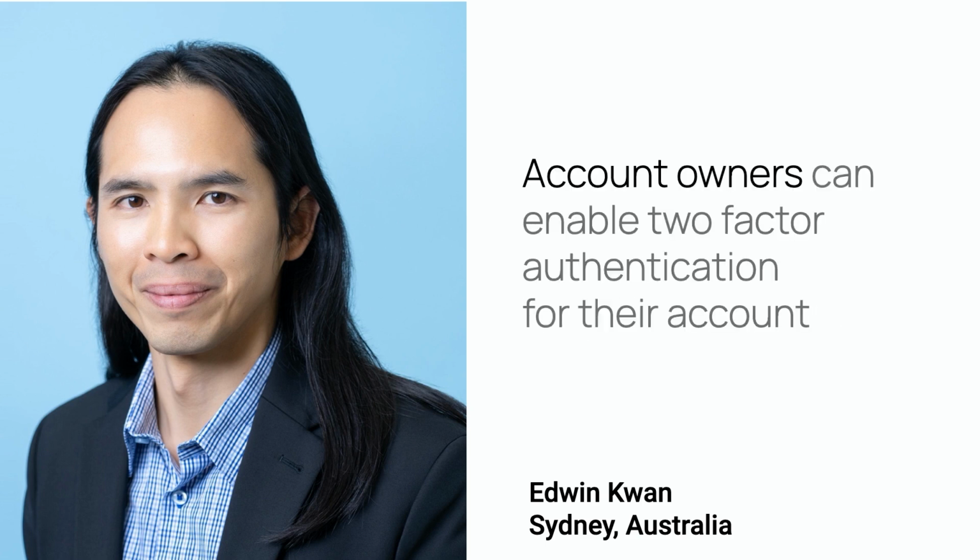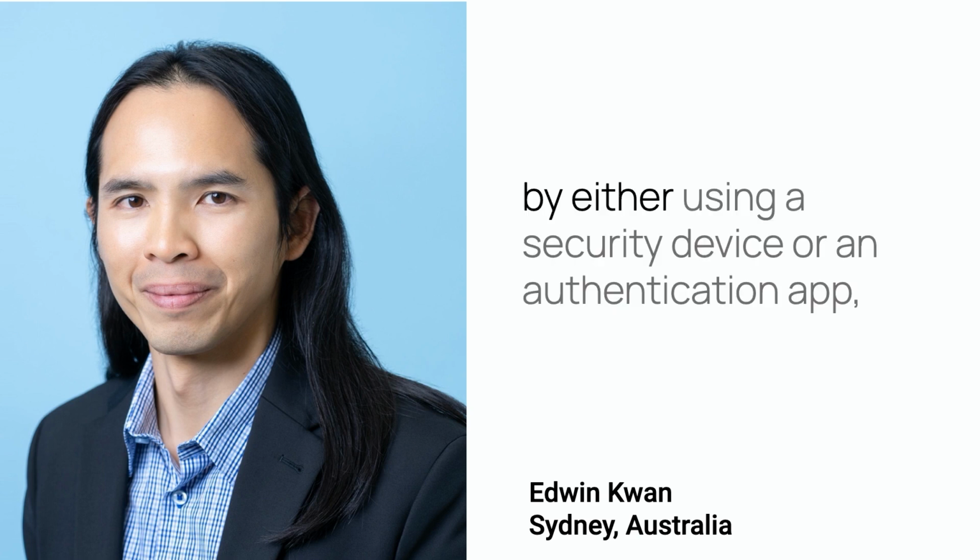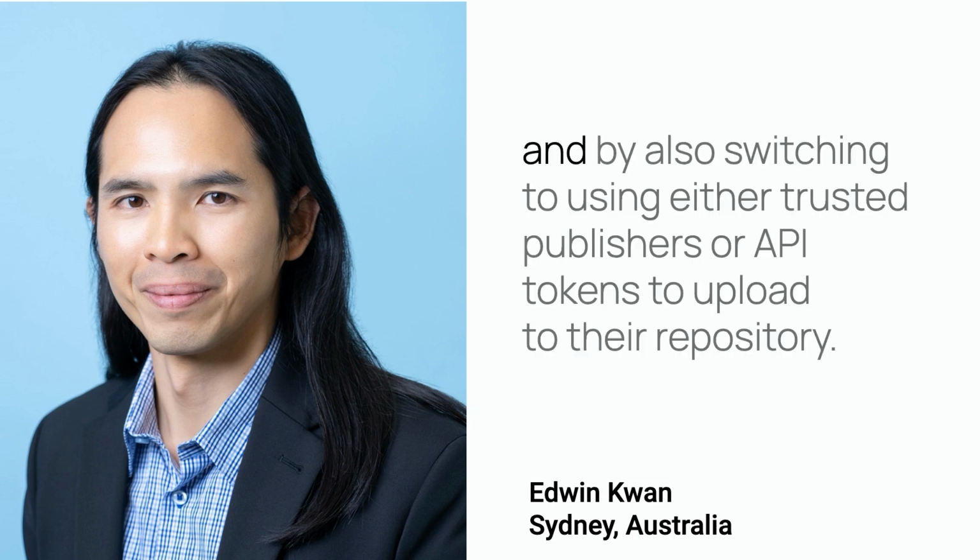Account owners can enable two-factor authentication for their account by either using a security device or an authentication app, and by also switching to using either trusted publishers or API tokens to upload to their repository.